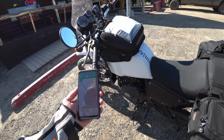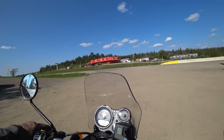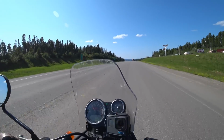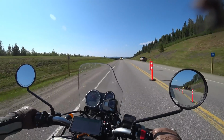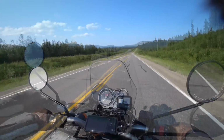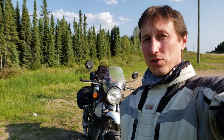Ooh, 2 hours, 22 minutes of riding. Had to stop for a break. I've been going for like an hour plus of riding. Haven't seen much of anything. It's like just more and more and more highway as you go. That's all you see. Saw one police officer, a couple other vehicles, not many.